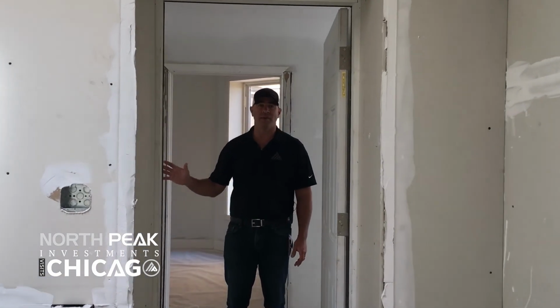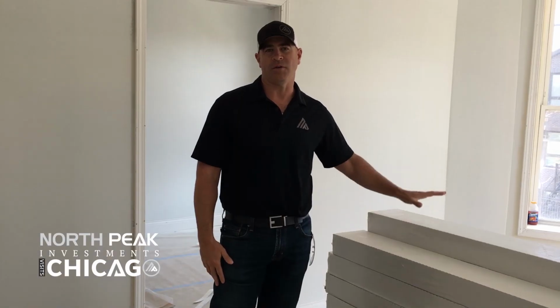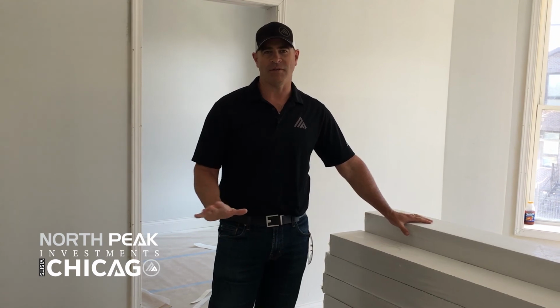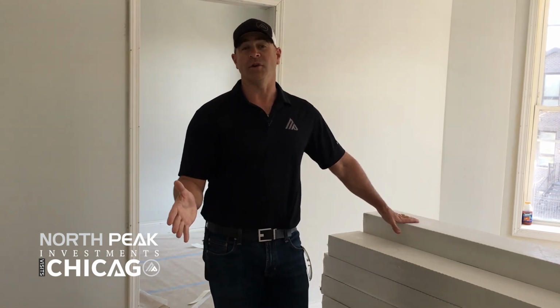All of these units are 2-bedroom and 2-bath. You can see this pile of flooring here. These guys buy everything in bulk, the same stuff. They put it in every single unit, so the properties all have the same stuff, so they can keep their costs down, increase their profitability, and provide better deals for turnkey real estate investors.